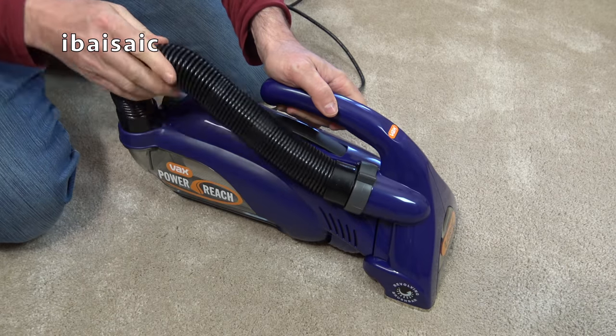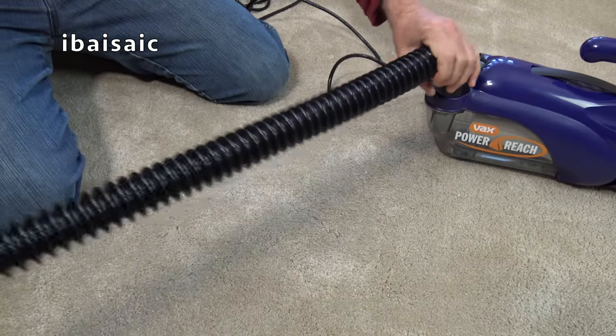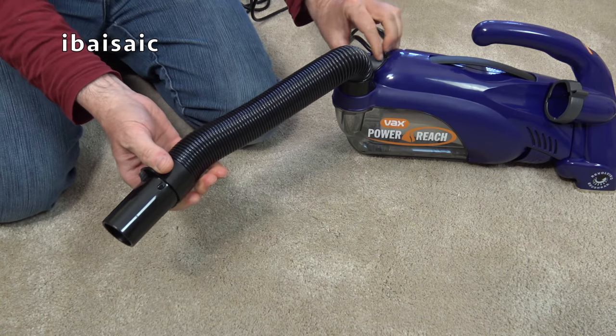And then we've got the hose, which you can remove. There's a little catch, so you can take the hose off. And it's a stretch hose. Now obviously it doesn't have to stretch far because you're normally holding the cleaner with the other hand.